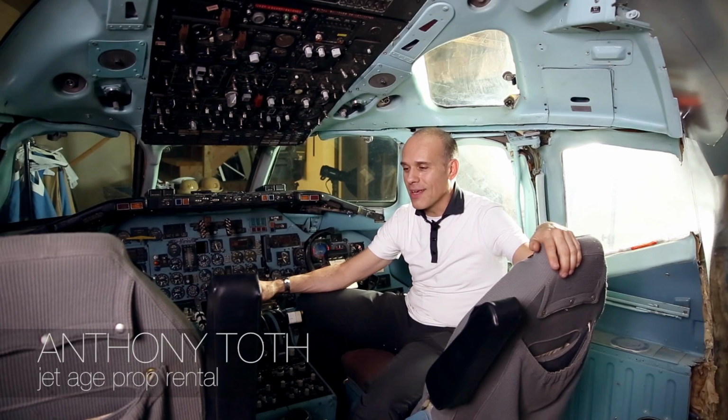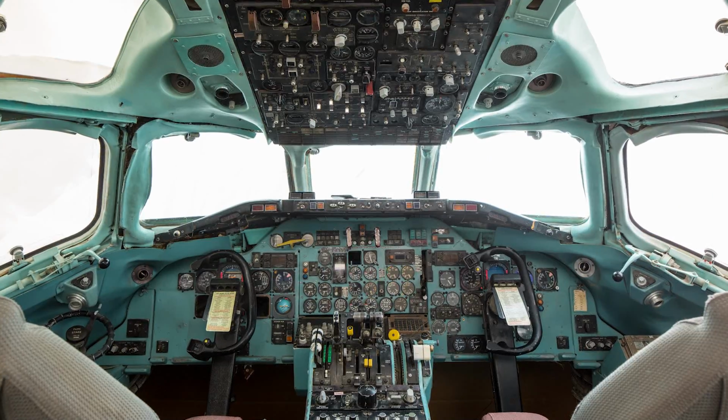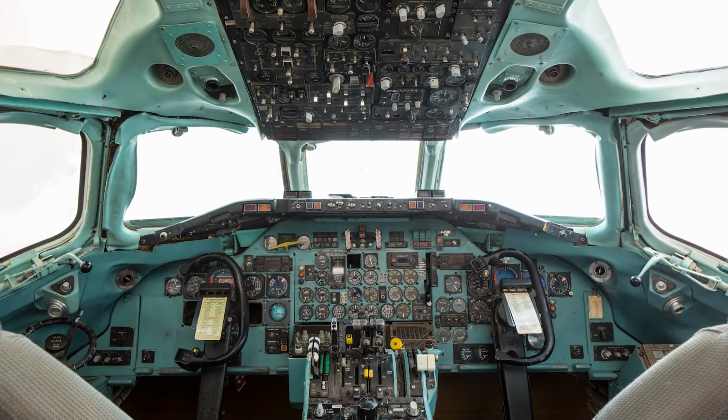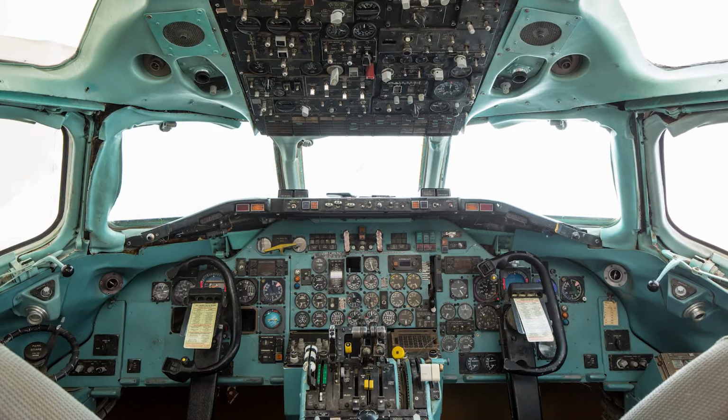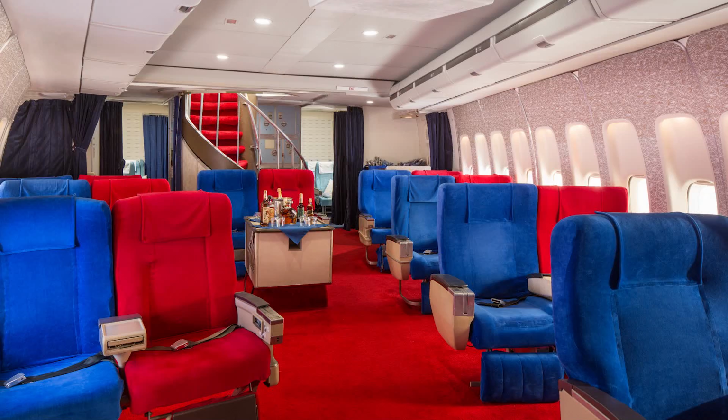My name is Anthony Toth, and we are actually sitting inside a vintage cockpit inside my production set. I'm the owner of Jet Age Prop Rental, and we're in a warehouse in City of Industry which contains the content of a vintage 747 set and cockpit.